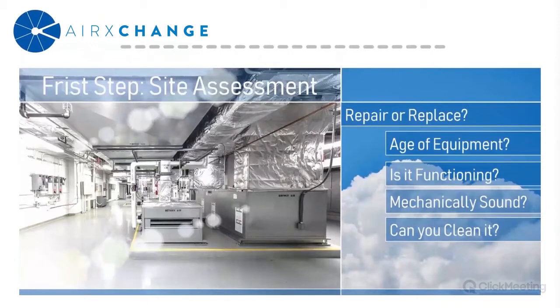You should be asking yourself, is the device functioning? And just because the device is spinning doesn't necessarily mean it's functioning. You have to be sure that you're achieving the desired airflows, the correct pressure drops, and overall general effectiveness of how well the device is performing for you.